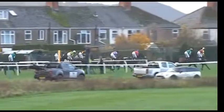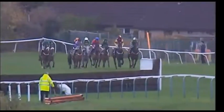They're off and racing. The flags have been dropped and the tapes are back, and they're off and racing for the final race on the card, the photodesign.co.uk handicap hurdle. It's over 2 miles and making their way down towards the first of the 8 flights of hurdles.